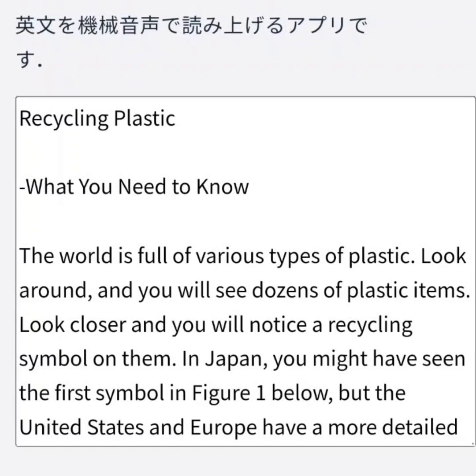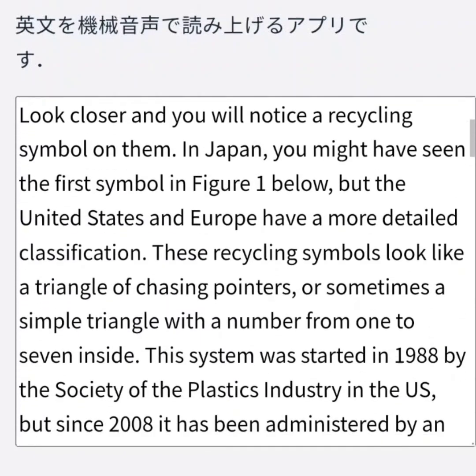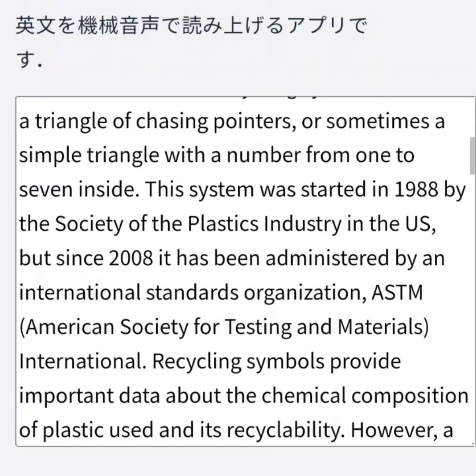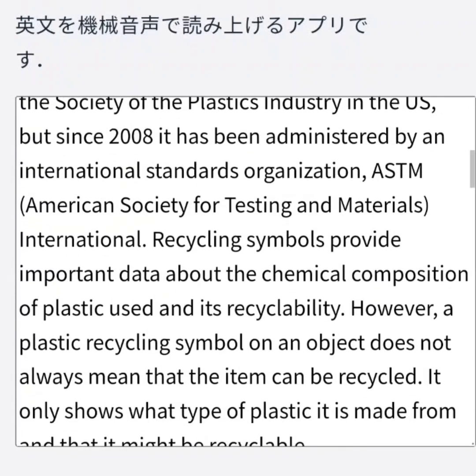In Japan, you might have seen the first symbol in figure 1 below, but the United States and Europe have a more detailed classification. These recycling symbols look like a triangle of chasing pointers, or sometimes a simple triangle with a number from 1 to 7 inside. This system was started in 1988 by the Society of the Plastics Industry in the US, but since 2008 it has been administered by an international standards organization, ASTM, American Society for Testing and Materials International.